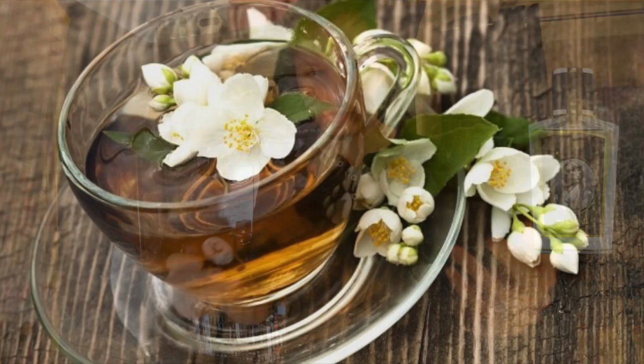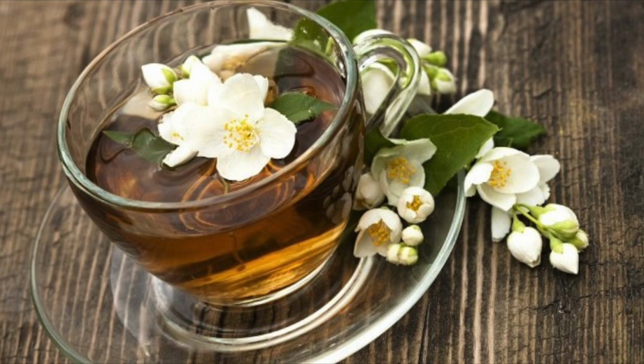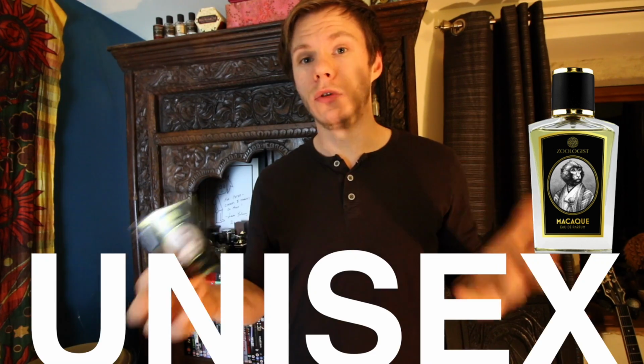But nevertheless, it's super smooth. I think you have to enjoy the note of jasmine tea because basically that's what the fragrance is about. That's what you're going to smell for the longest period of time. It's very, very smooth jasmine infused green tea. It's very light, very pretty, completely unisex.